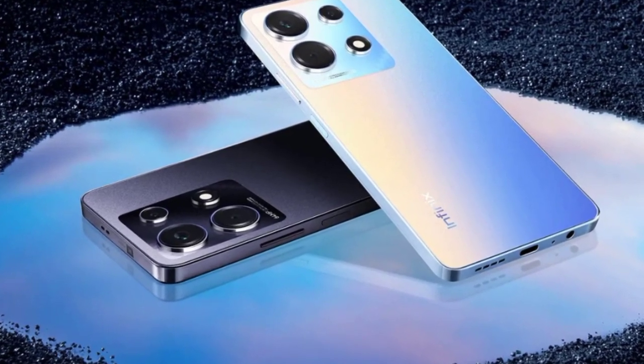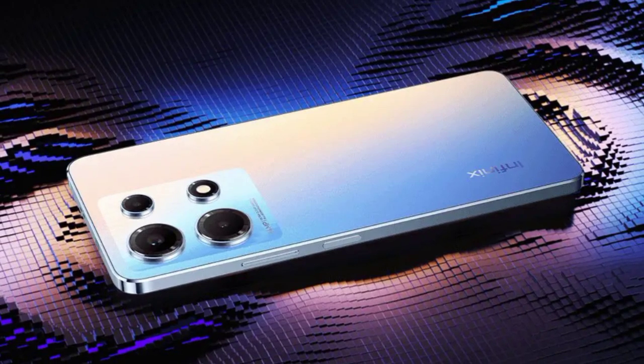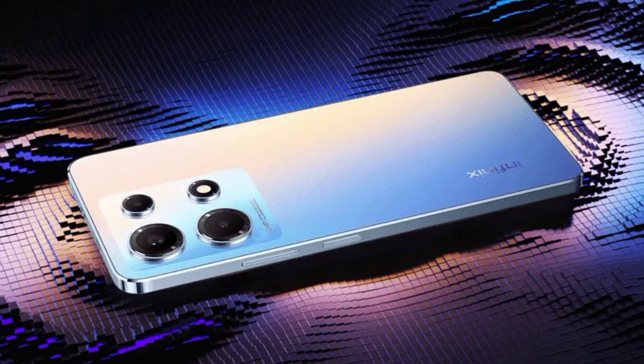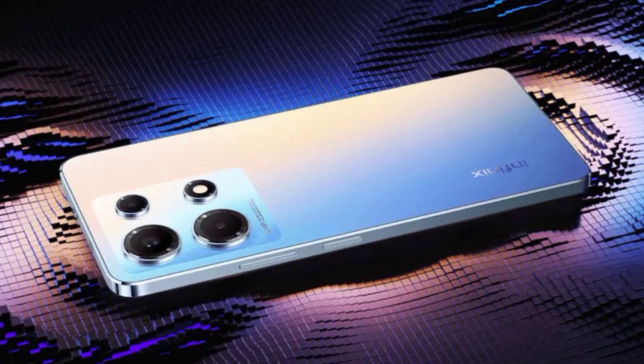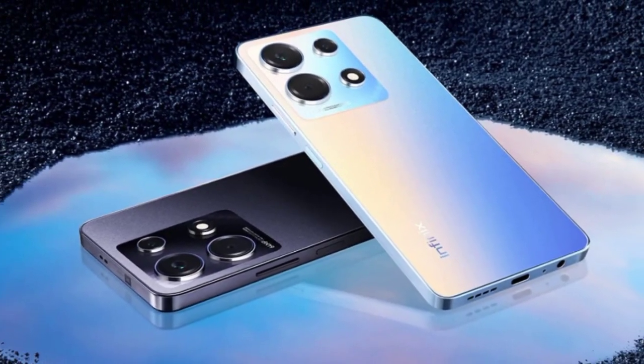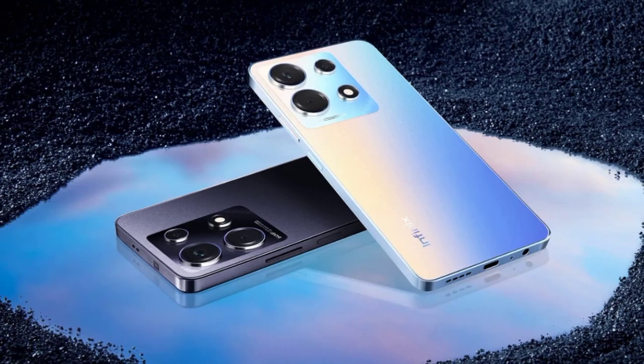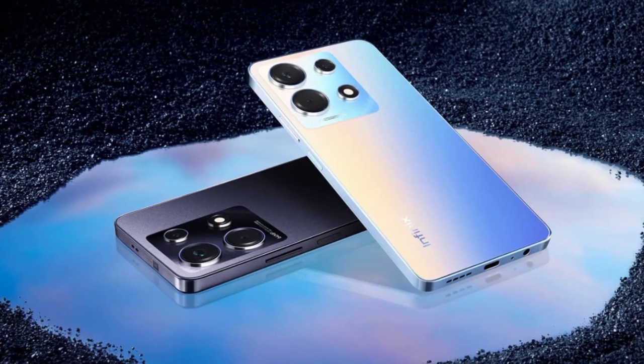Conclusion. The Infinix Note 40 stands out as a compelling option in the budget smartphone segment, offering a rich feature set at an accessible price point. Its combination of a high refresh rate display, robust camera system, and fast charging capabilities makes it a noteworthy contender for those seeking value without compromising on essential features.